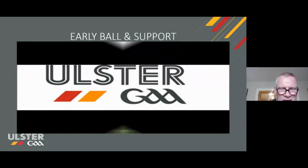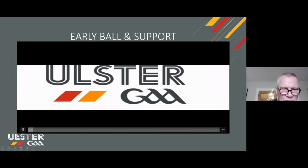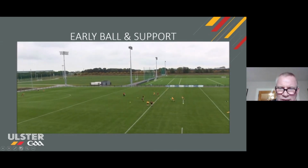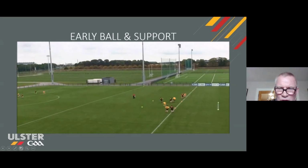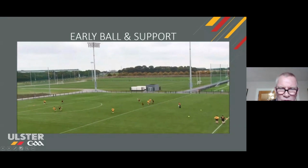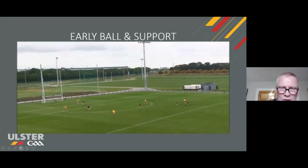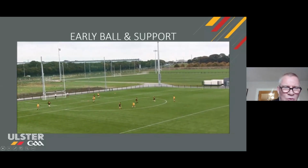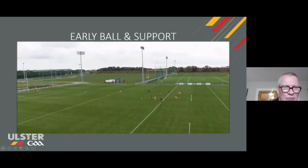Okay. We'll just maybe play it for another. Hopefully you have picked that up, coaches. Hopefully you have early ball and support. Do you see it? Two yellows want to get the ball in early. They're looking for movement. There. Look at the support runner from one of the lads coming from deep. This was a great score. Took the score well.